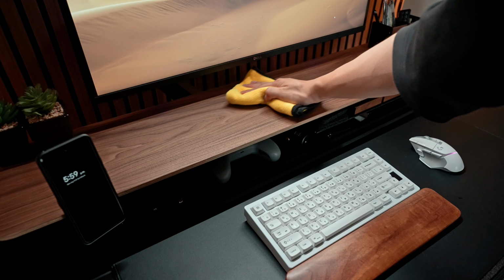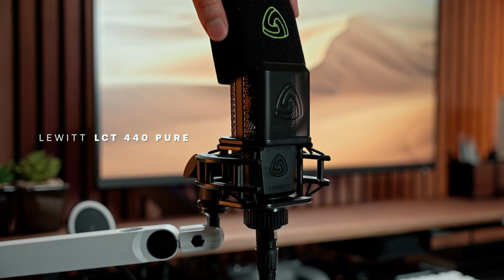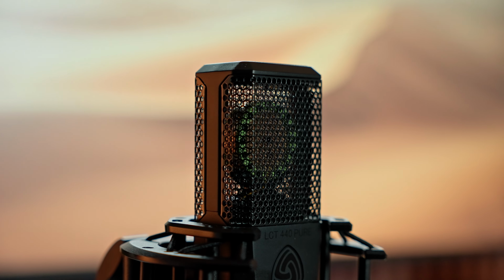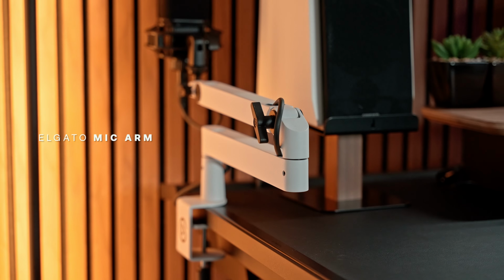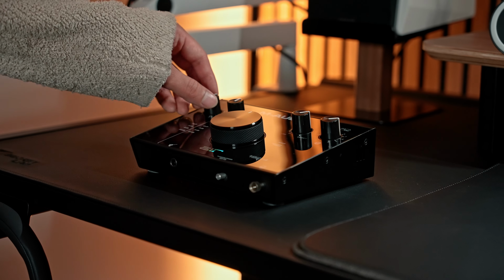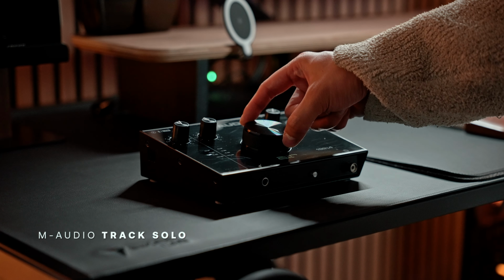For my mic and audio interface, I use the Lewitt LCT 440 Pure, a large diaphragm microphone that produces a dynamic sound, and because I do sing and record from time to time. I also pair it with a low-profile Elgato mic arm so I can freely move it and tuck it away when not needed. For my audio interface, I'm using the M-Audio Track Solo so I can control the gain, modes, and volume.